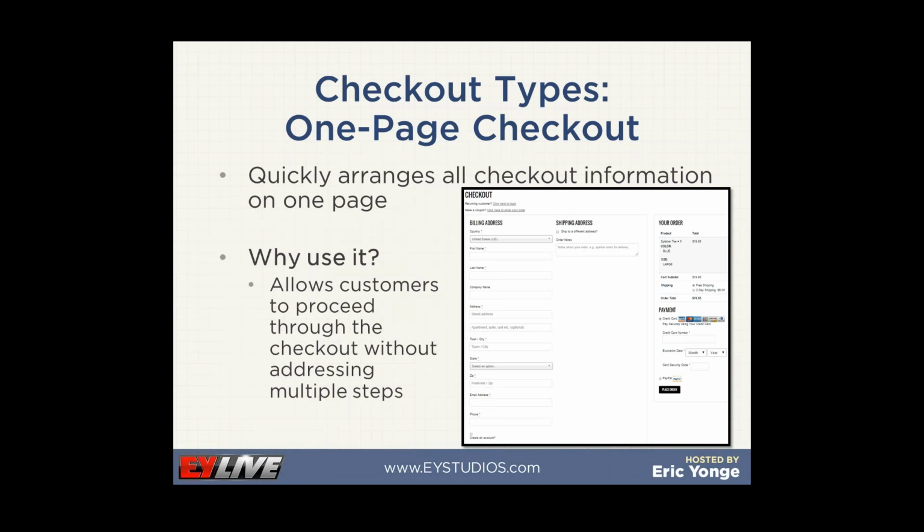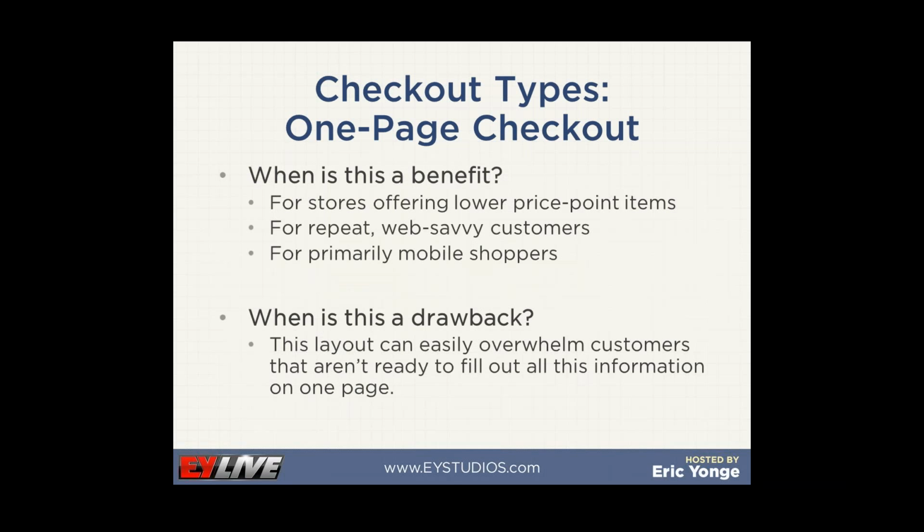Right, and if you've got somebody where price is not an issue, Tara, if they're used to shopping, they shop all the time, they may want to zip through the checkout fairly quickly. And so that leads us up to the next one, which is the one-page checkout. JT, unpack this for us.